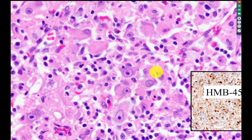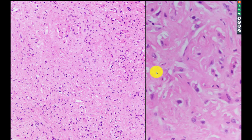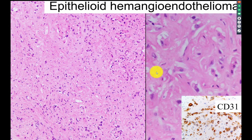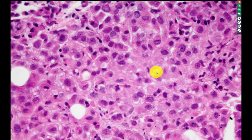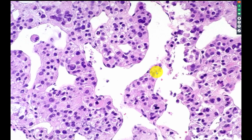It's HMB45 positive. This is an angiomyolipoma or a PEComa. PEComas are very much like HCCs. Here's another. CD31. This is an epithelioid hemangioendothelioma. Again, easily mistaken for an HCC. What do you guys think of this? This is not an HCC. This is a metastatic lobular carcinoma.